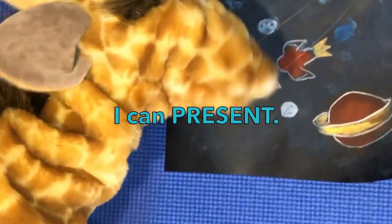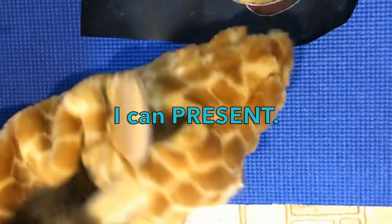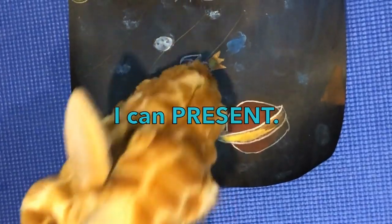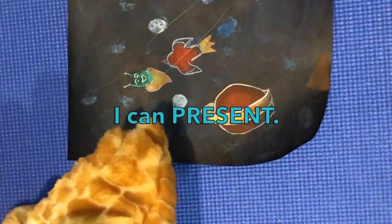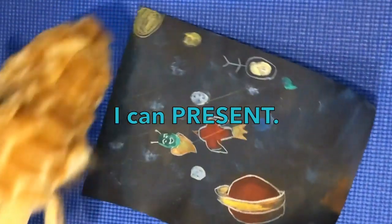So for my project, I did a space theme, and I started off with this Saturn, and then I drew this human rocket ship chasing this alien mothership in a comet full of asteroids, and there's a random space dude. Yeah, and oh, I think this might be the sun.